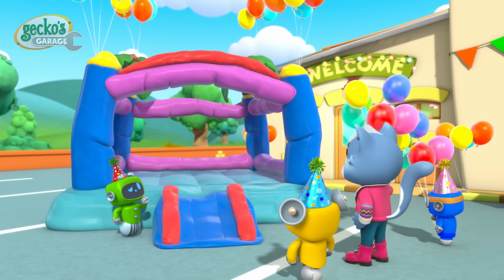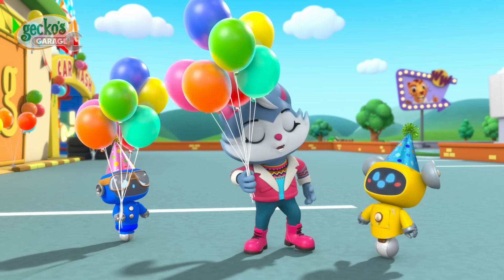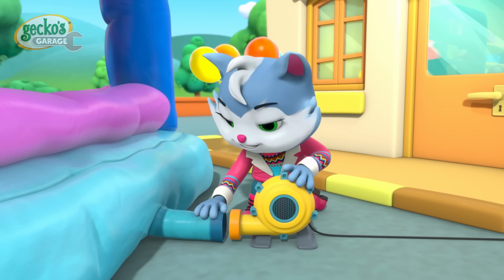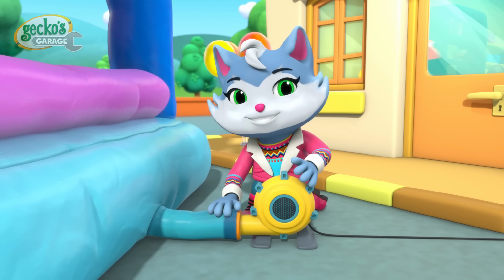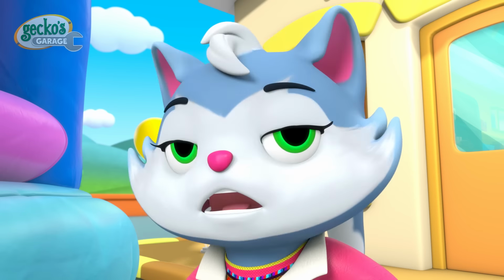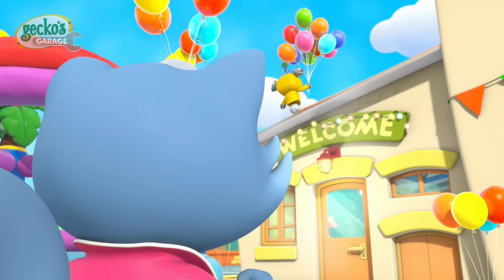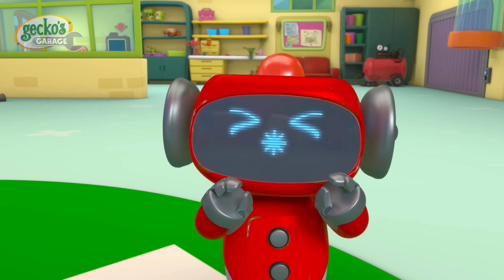Looks like our bouncy castle could use a little more air. Yellow, could you please hold on to these balloons for a moment? Blue, please check for Grandma Gecko. She'll be here any moment. Yellow? Yellow! Oh, no! Red, I know what's going on now.